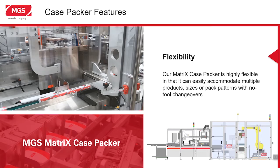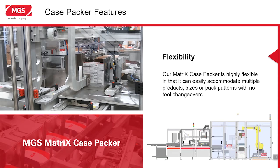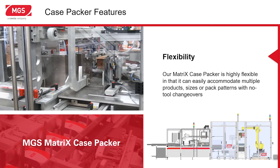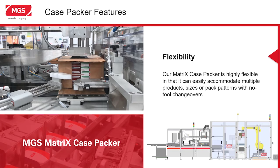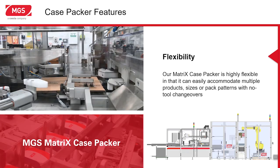The case packers are highly flexible. All major components are servo-driven. The changeovers are easy and repeatable, recipe-driven. When required, we use product-dedicated tooling to ensure the quality of the first case out. There are no tools involved. Most changeovers can be performed in just minutes. We offer both glue and tape case closures.